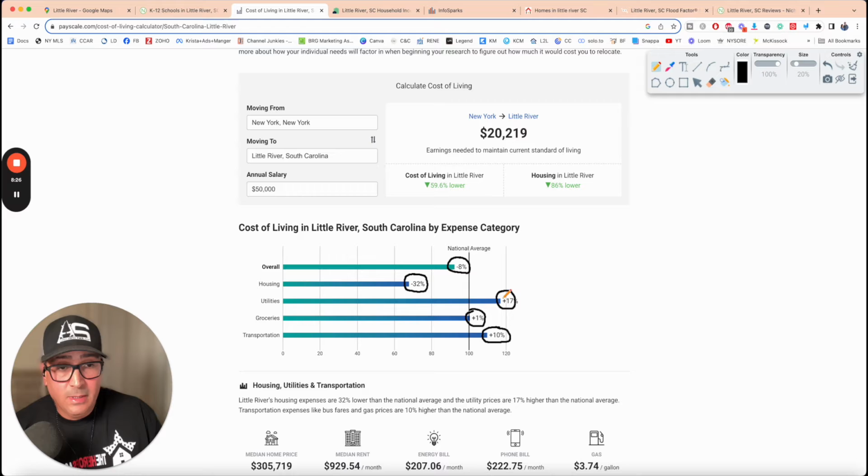So it all comes down to where you're coming from and your financial situation. But homes here in South Carolina, in the Horry County area and Georgetown area, are taxed at 4% of the appraised value of the home, or 6% if it's not your primary. If it's your secondary home, they tax you at 6%. If you're from out of town and you have a second home here, it's not your primary, they tax you at 6%.